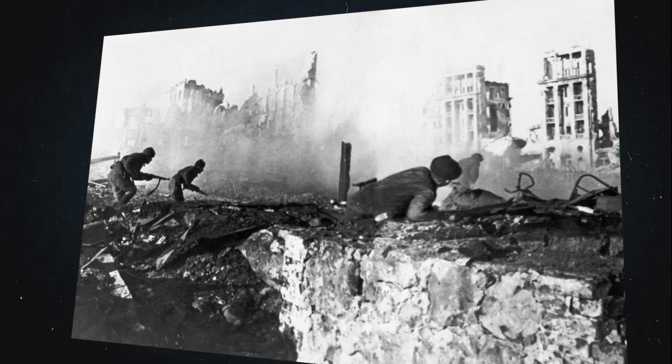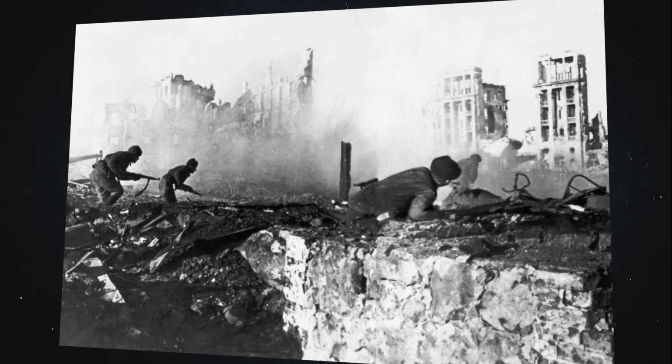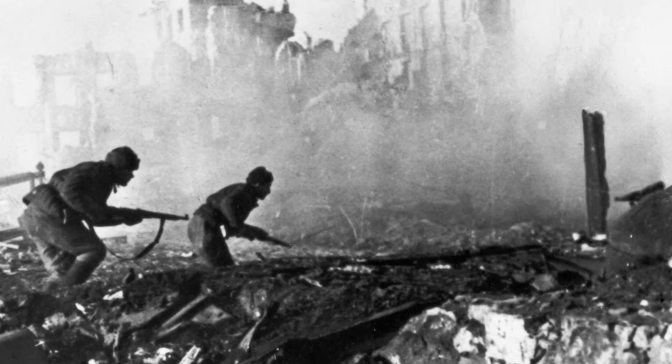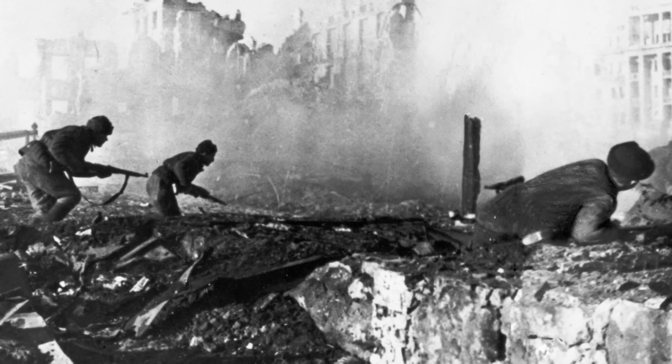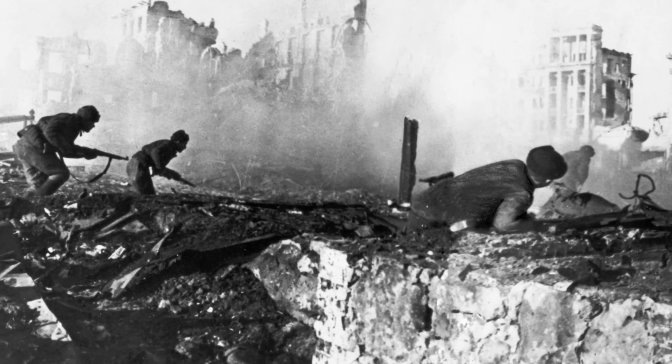Soviet soldiers advanced through the rubble of Stalingrad in the fall of 1942. The city lay in ruins after intense fighting from August 1942 to February 1943.